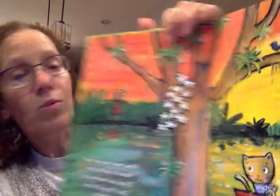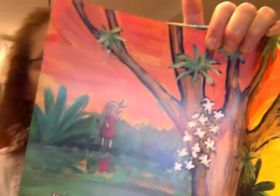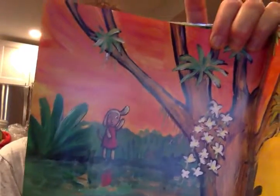Oh, that's pretty, those white blossoms coming off the tree. Row, row, row your boat, now it's getting dark. If you see mommy dog, don't forget to bark. Woof, woof, woof, woof. Good, huh?